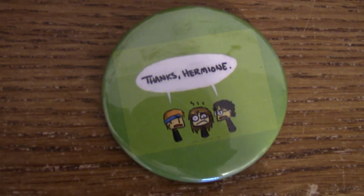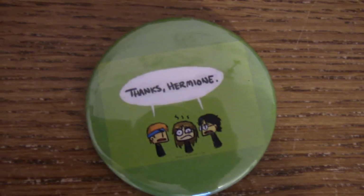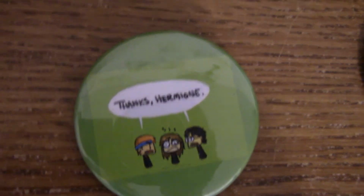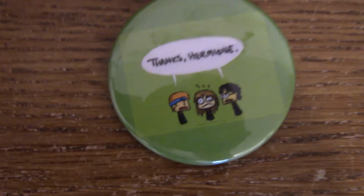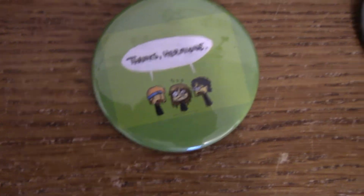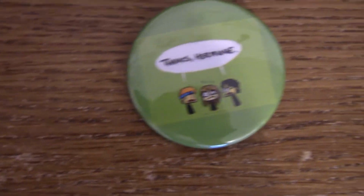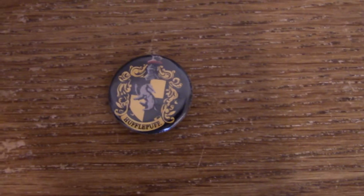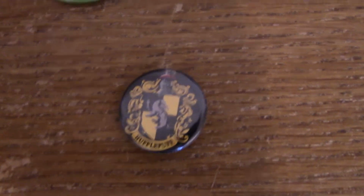Next to that, this is one that I made. If you've seen A Very Potter Musical, you would understand this reference. It just says, thanks, Hermione. A Very Potter Musical is quite funny. If you don't know what it is, go on YouTube and watch it. It's very weird, but really funny. Then I have a Hufflepuff pin. I don't remember where I got that.